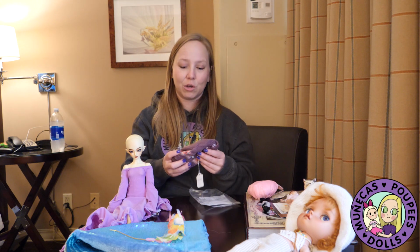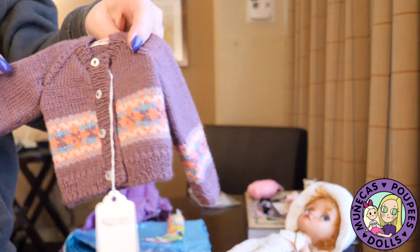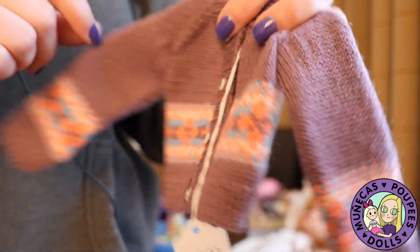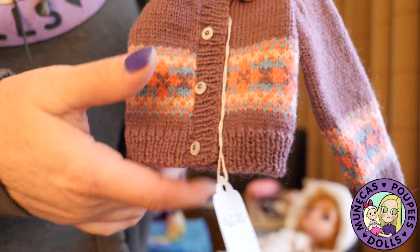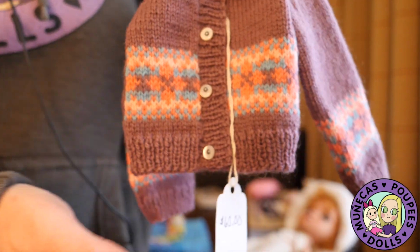Susie P Sews makes incredible sweaters, and I really love the ones that I have from her. I have two. I have a shrug, and then I have one that my big Maylee wears. But then I got this one. I love this pattern. It's purple, of course, and then you've got this pink pattern here. You see how gorgeous that is?